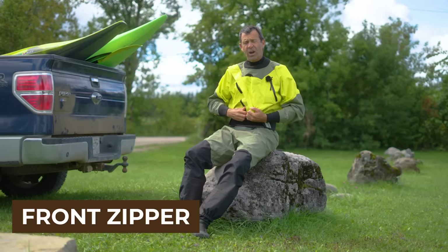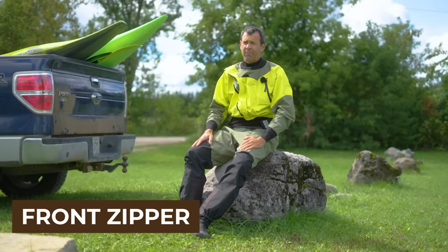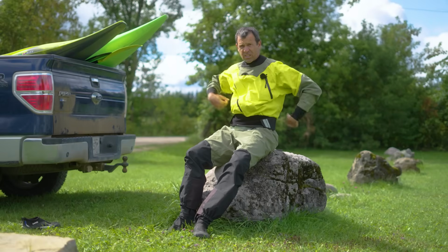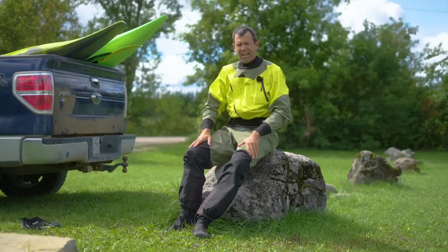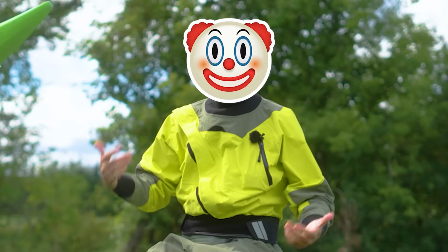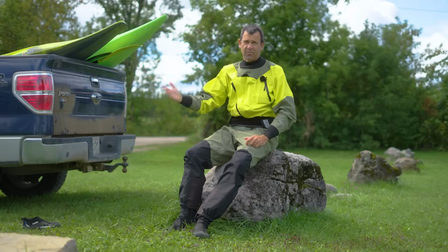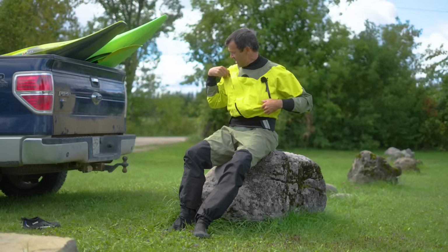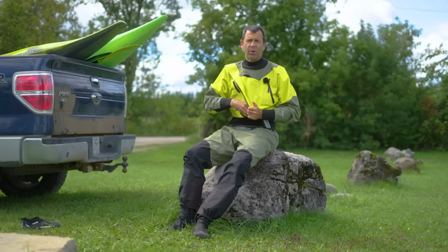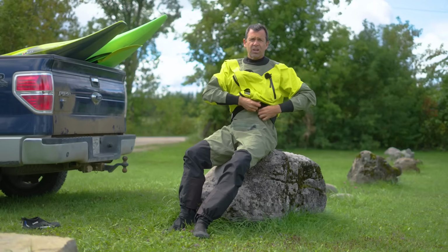Now, the front zipper style is great. A lot of dry tops have a back zipper right across the back, and it's almost a circus act getting in and out of them. Oftentimes you need the help of someone to deal with the zipper. That's not the case with this one. No dry suit zipper is simple to put on and off, but this one is pretty darn straightforward.